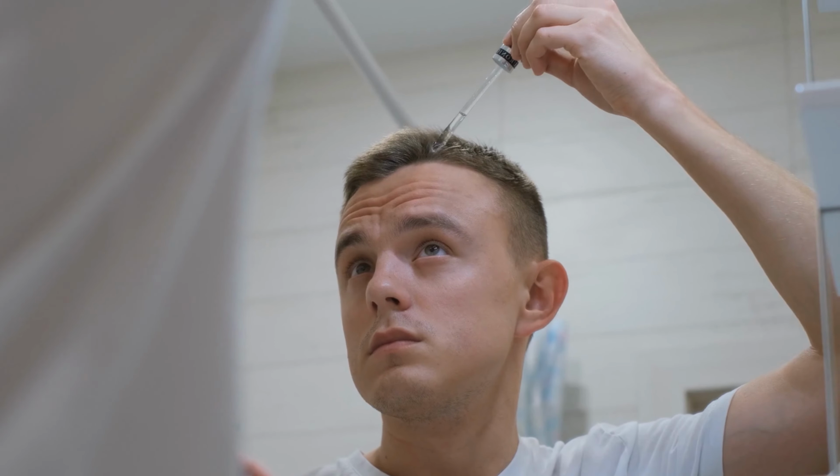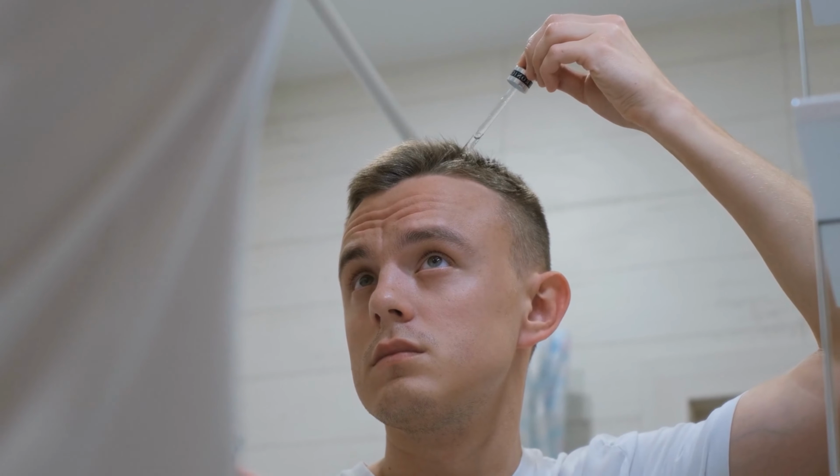And I also started using a topical serum with Saw Palmetto extract. And let me tell you, the results were pretty dang amazing. After a few months, I started noticing less hair on my pillow every morning. My hairline seemed to be filling back in. And overall, my hair just looked and felt healthier.